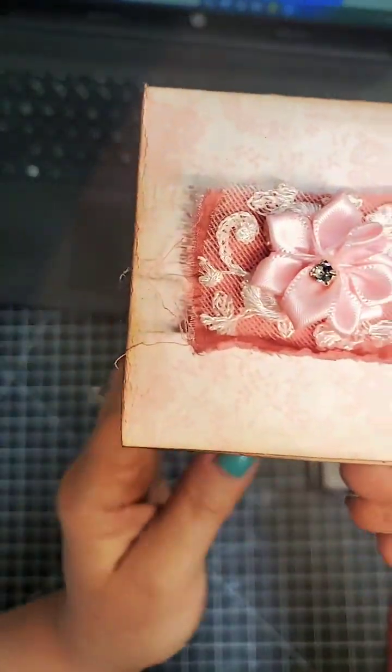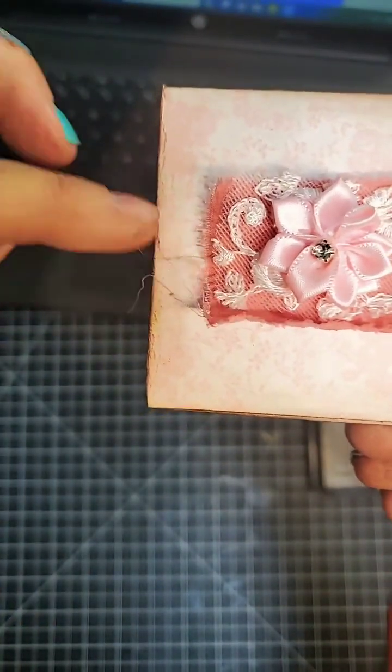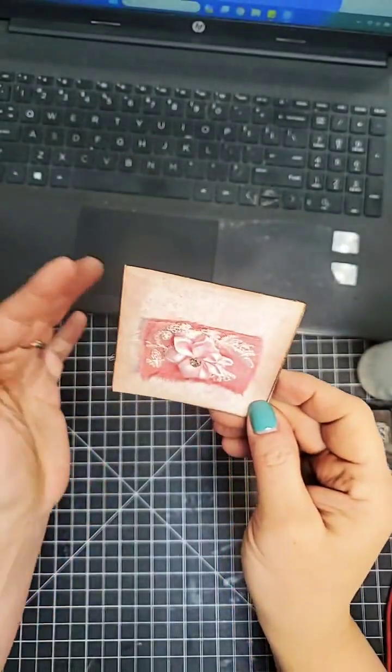See how this little bit of fluff seam string is coming off? It actually just adds character, so I'm not gonna take it off. I'm just gonna leave it there.